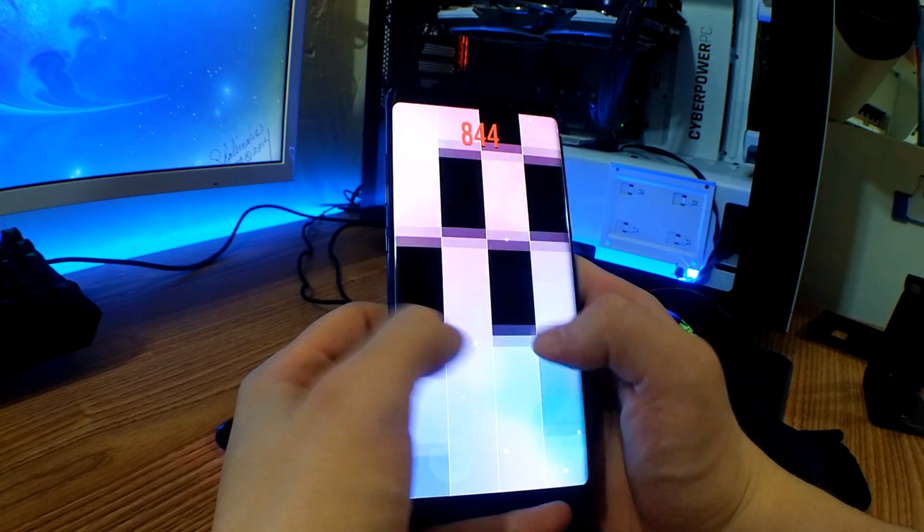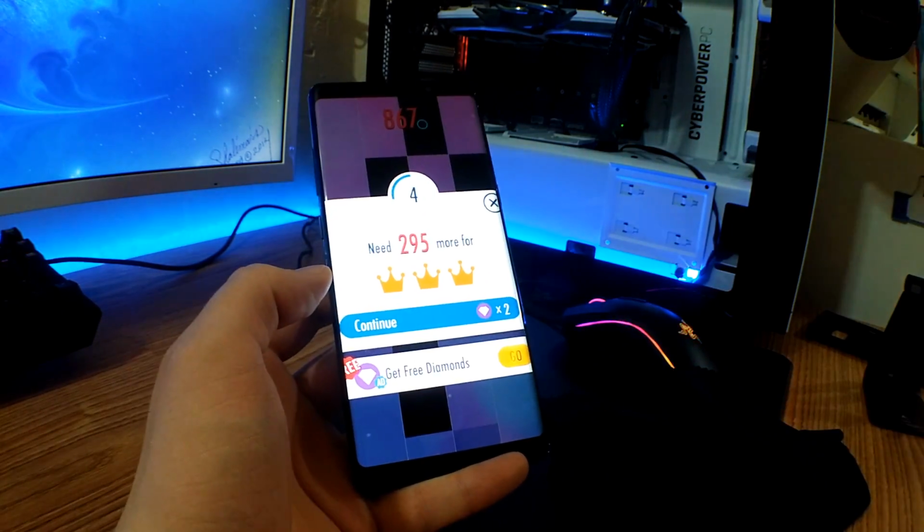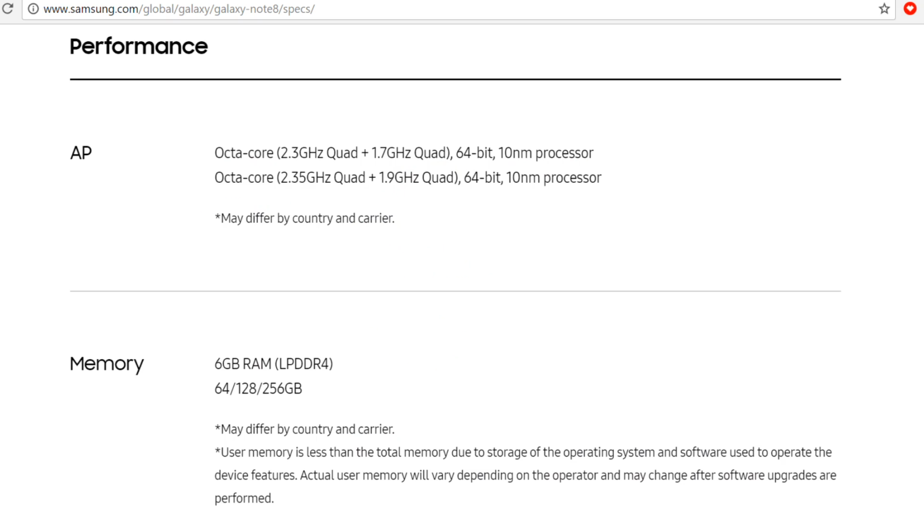That probably means that that game is not well optimized for this phone, because this phone definitely has the power to play any of the games on the App Store. I'll have some specs on screen if you want to see them.